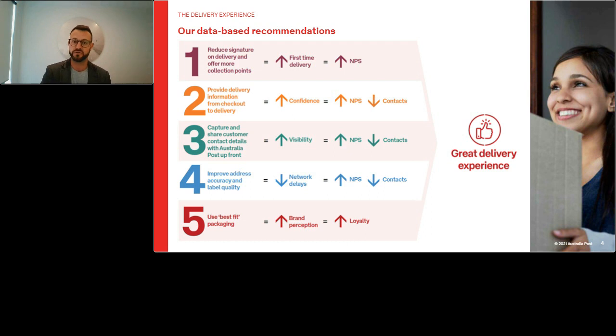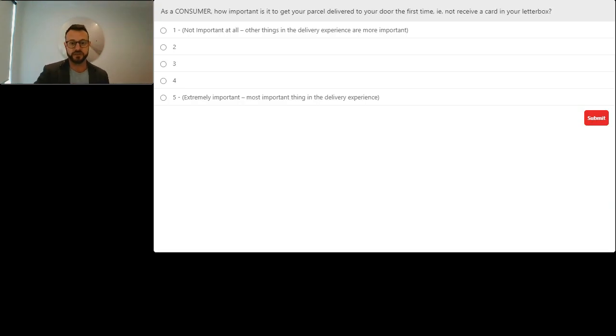So a bit of a poll, if you will. I want you to take your business hat off and put your online shopper hat on. So here's the question. As a consumer, how important is it to get your parcel delivered to your door first time? That means not receiving a card in your letterbox. We're going to rank this 1 to 5, with 1 being not important at all. There are other things more important in the delivery experience. Or 5, it's extremely important. First-time delivery is the most important thing in the delivery experience. If you can make your selections now, you should be able to do that on your screen, and we'll see what the results are that are coming in.